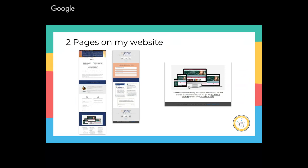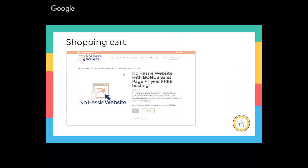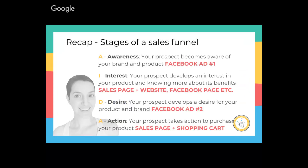And then they get to this page where it says, sorry, we were not kidding. Your special 48-hour deal is now expired, but no worries. You can still get it, no hassle, for only $99, but they don't get the special bonuses that they got in the 48-hour deal. Okay. And then in my case, when they click to buy, they get to our shopping cart. So I just want to show you, we use WooCommerce on our website, just added the product. And this is, they go to the cart, okay? So that's basically it.